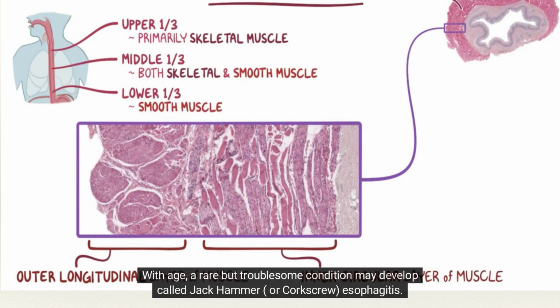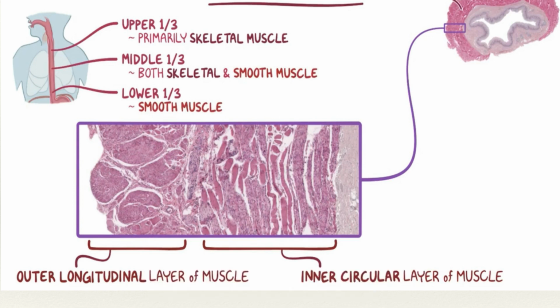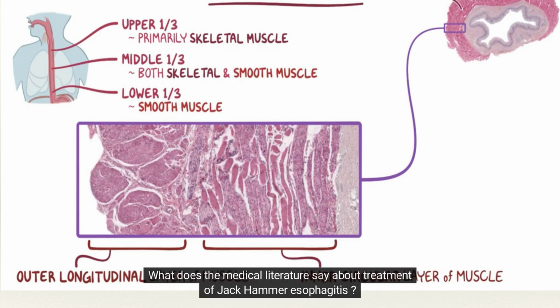With age, a rare but troublesome condition may develop called jackhammer or corkscrew esophagitis. This condition is hypercontractile peristalsis associated with esophageal spasms that may mimic angina. What does the medical literature say about treatment of jackhammer esophagitis?